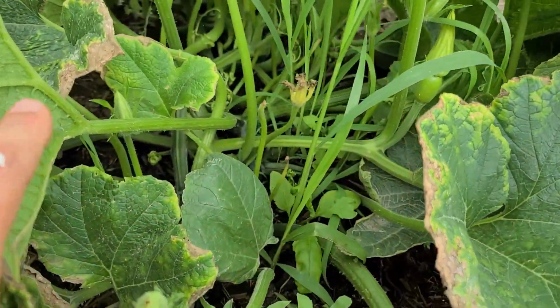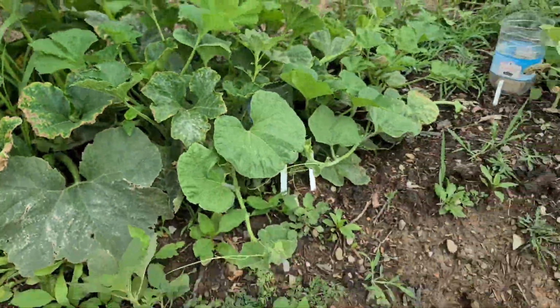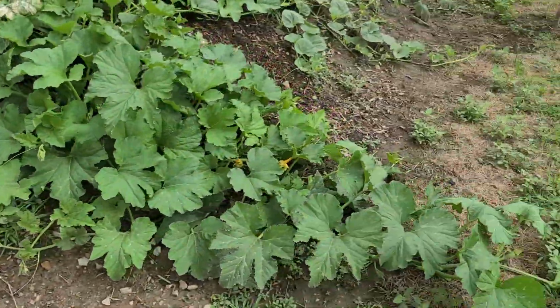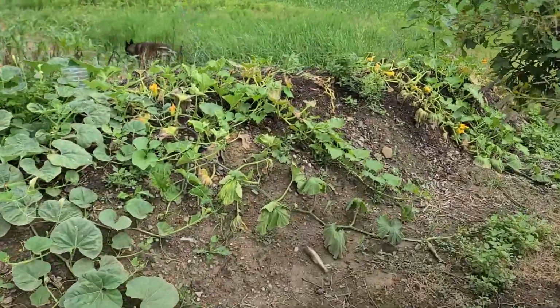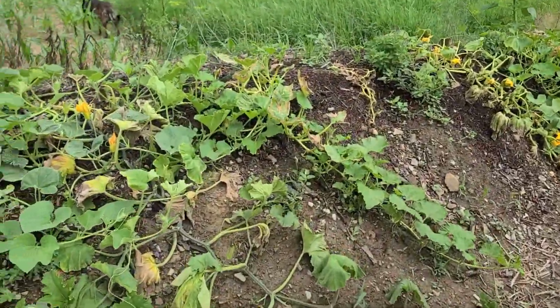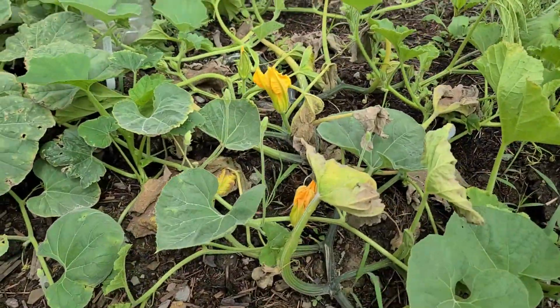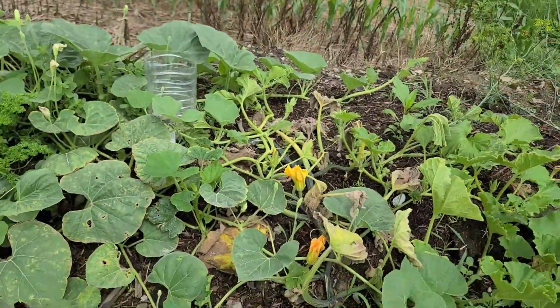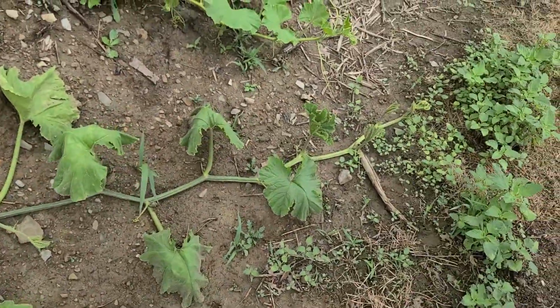Thought I saw some more in here, but there's some starting with some female flowers on there. And if you come out here to my Dill's Atlantic backups, you can see they're struggling. This one is completely dying back. Not sure if a bug got to it, but it looks like vine borer because all the leaves are down.